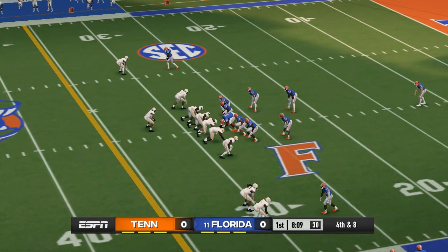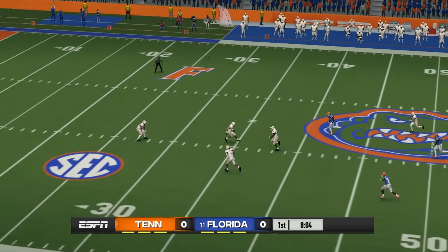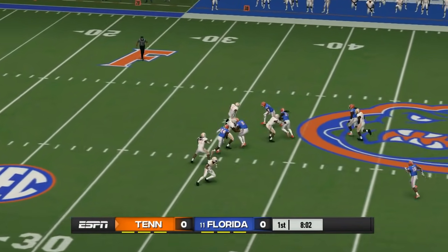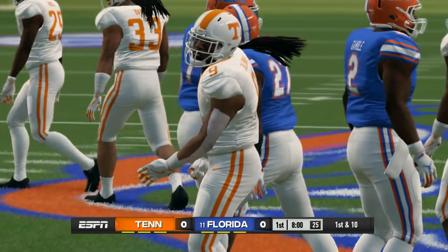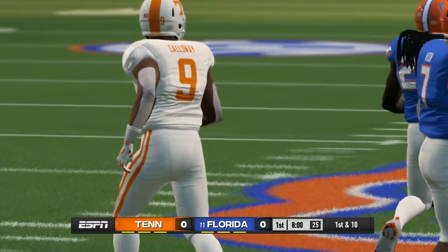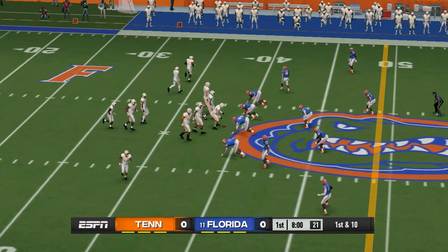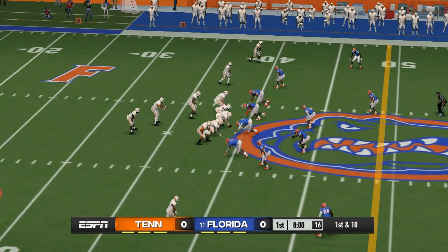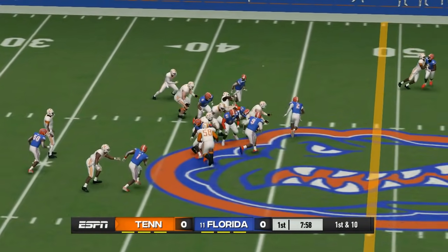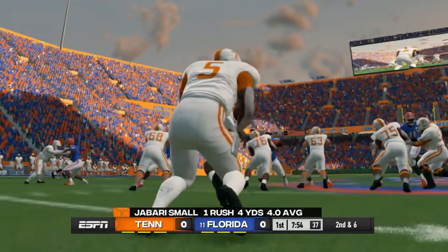Callaway back to return it. They get this one off, and it's a beauty. Callaway fields at the 29. He makes it out to maybe the 39-yard line. So here comes the offense taking the field for the first time today. Small gets about 4 yards on the play. That makes it 7-6.